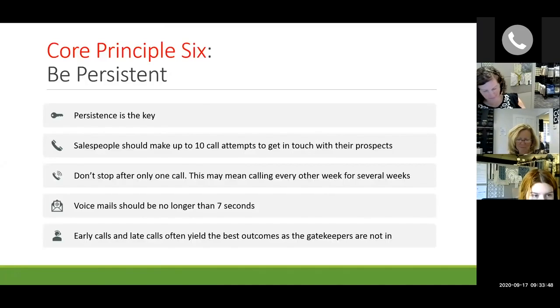Persistence. You may need to make up to 10 call attempts before you give up on somebody. It may take 10 call attempts before you even get in touch with them. Please just don't stop after one call. You got to keep calling and don't give up after 3 calls. Don't give up after 5 calls.